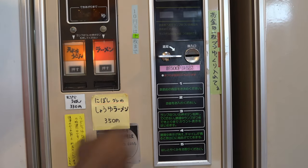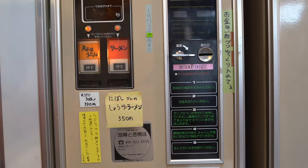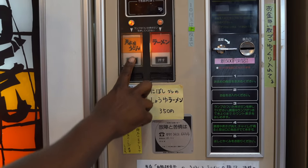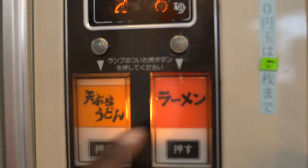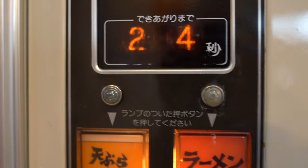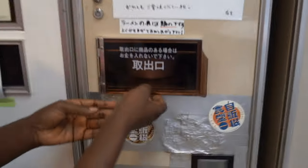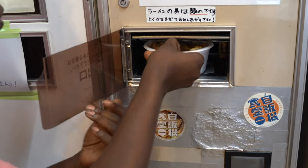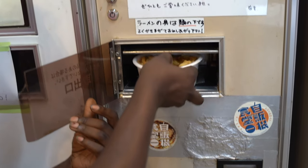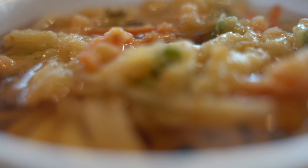And you will put the cash over here. So I put 400 yen. And of course, I press over here and it's timing down. All right, so now it's time to get the food. It's here. Wow, it's packed, it's so full. And yeah, it's really hot.